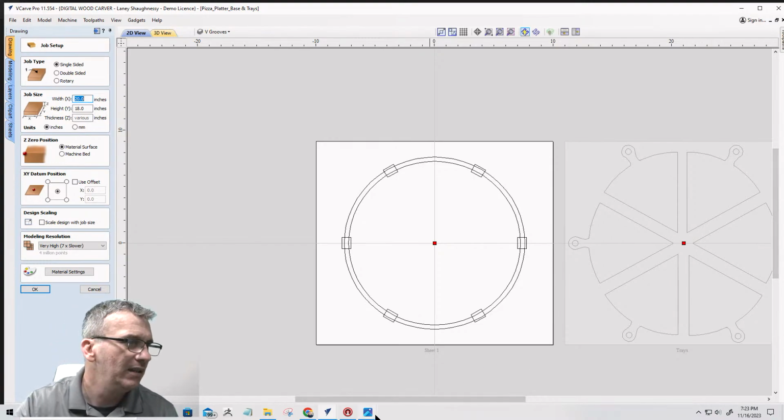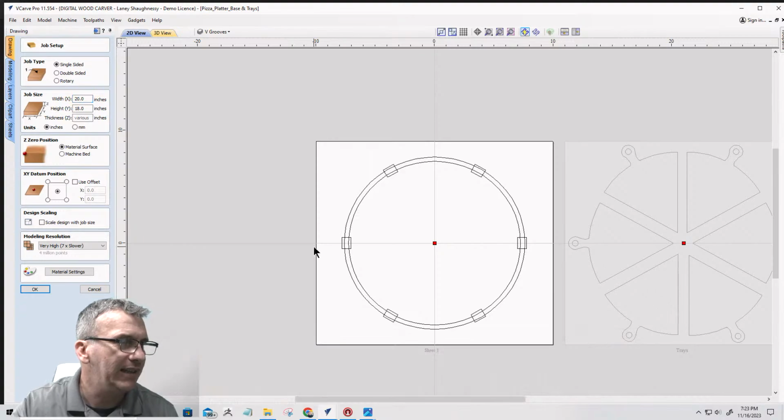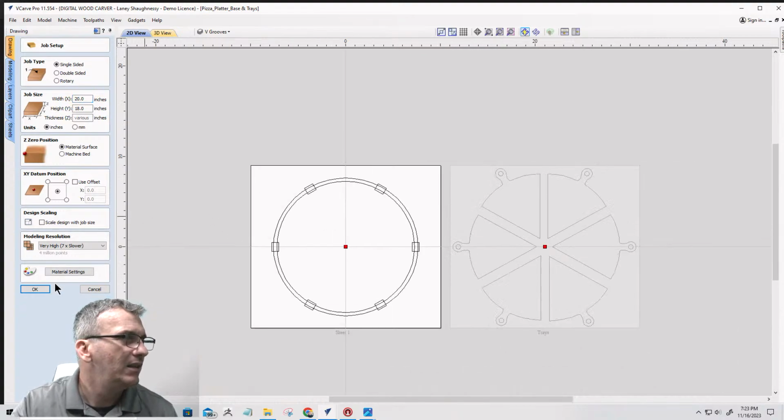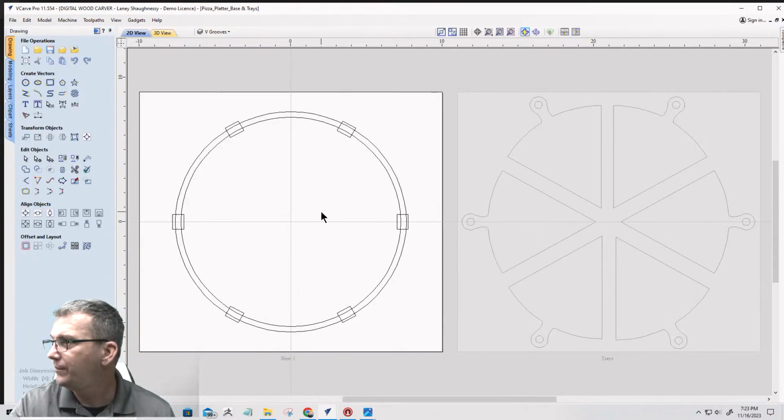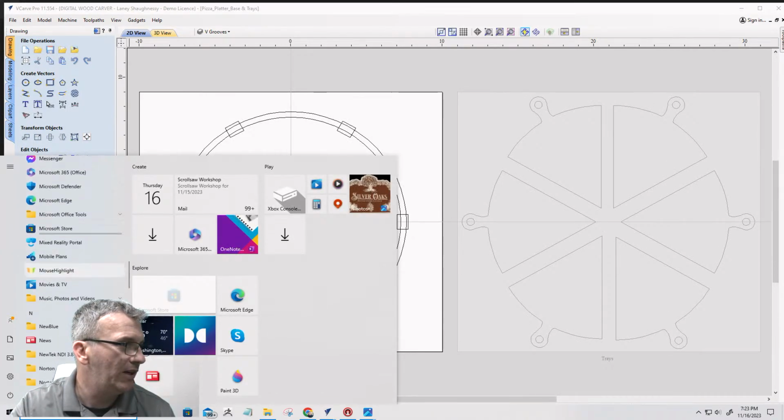Let me come back in and click OK here. Sorry. Let me turn on my mouse. That's what I want to do. My little mouse pointer.